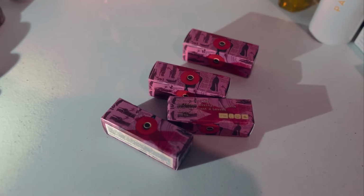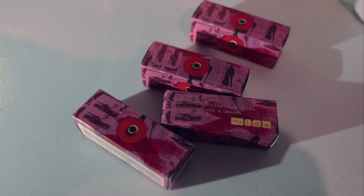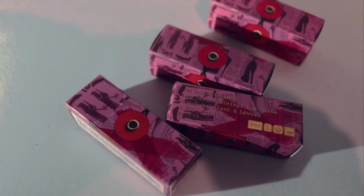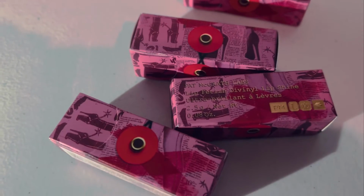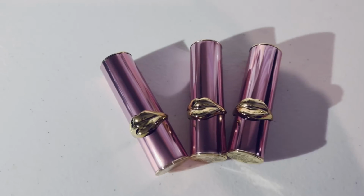Day 10 of Vlogmas, and I'm just quickly sharing my Pat McGrath Labs lippies that I bought. They came in, and so two of them are the same because one of them is going to be a gift, but I wanted to try these. And look at the pretty packaging.